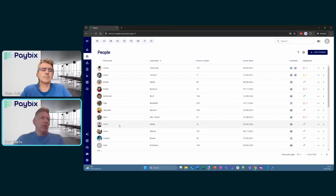So all the payroll information, including salaries, calendars, everything is managed in the same way. So in a uniform way, you can manage the full workforce, and then when it's time to close the payroll, you just transfer the population you want to the right country to be calculated locally. So I hope this is an answer to the question.